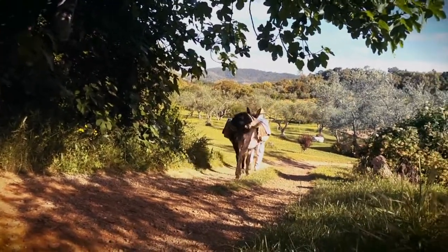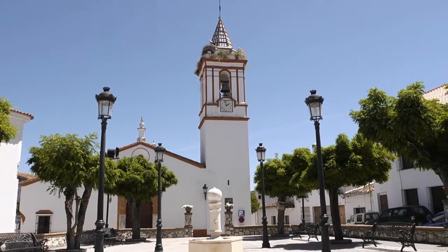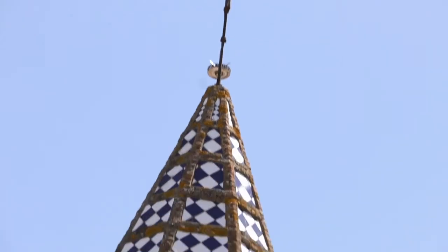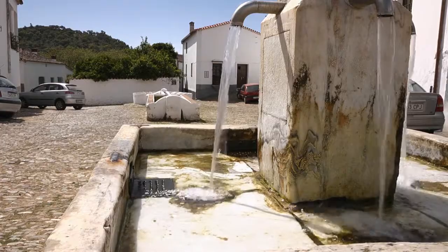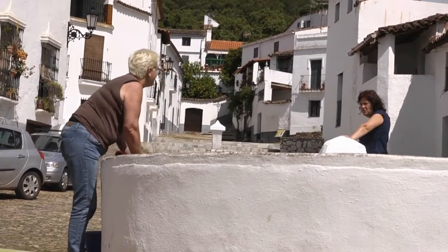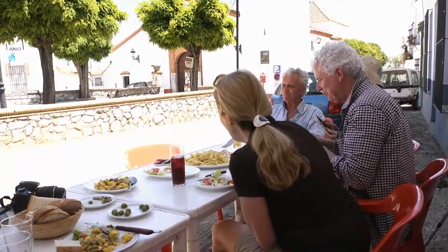The other big difference between this area and other parts of Andalusia is that within every 5 or 6 kilometers, you've got a little village. Because this was not an area of great big feudal farms. This was a place where each person owned their own small farm based around a small village with a good spring. So from the walking point of view, you've got a convenient bar stop every 5 or 6 kilometers, which is great.